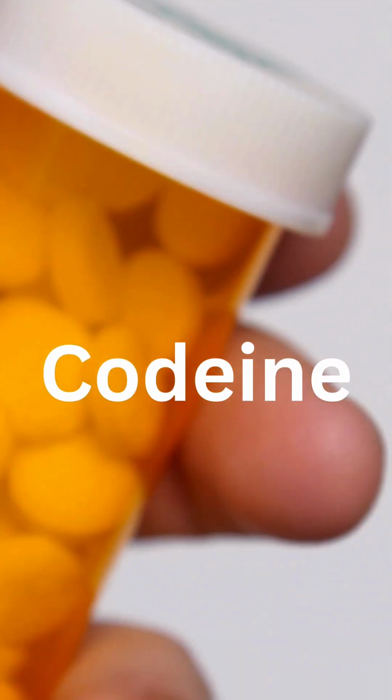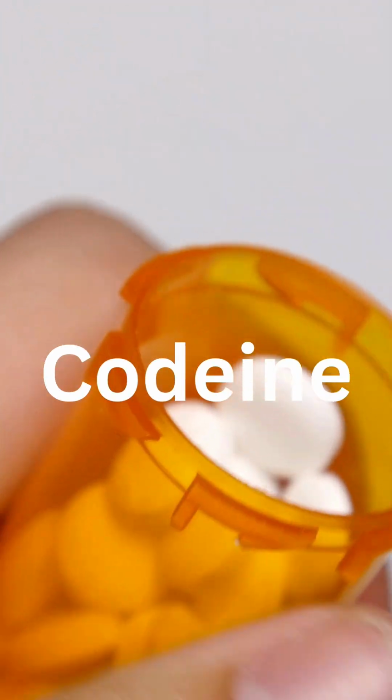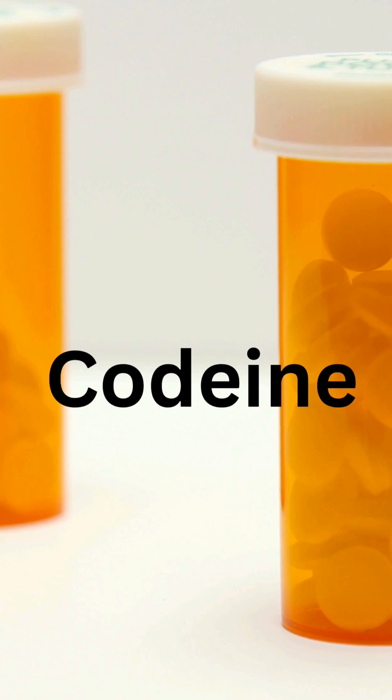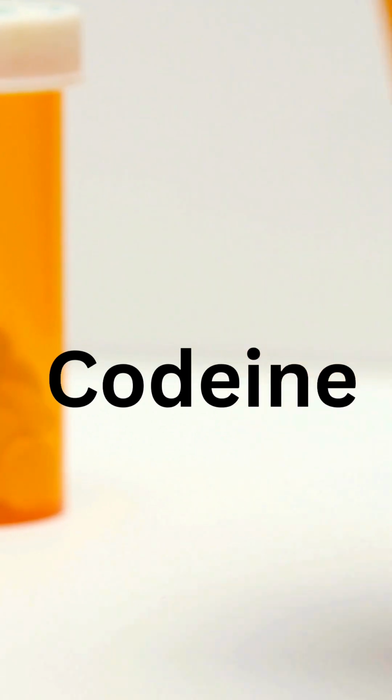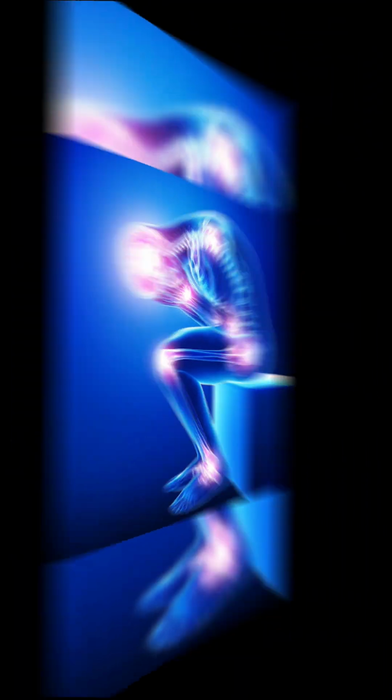Another case is pain relief. Codeine, a common painkiller, has to be converted into morphine by an enzyme in the liver. Some people have a gene variant that makes them ultra-fast metabolizers, which means they convert codeine to morphine too quickly, leading to overdose risk. Others are poor metabolizers and get no pain relief at all.